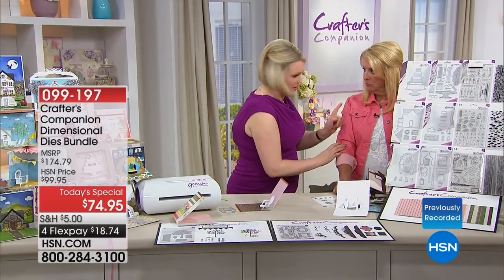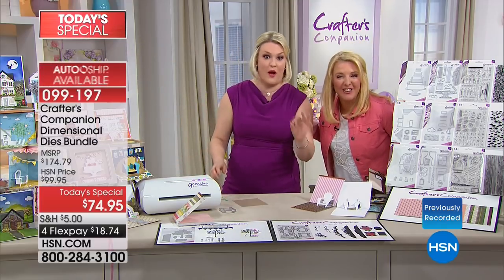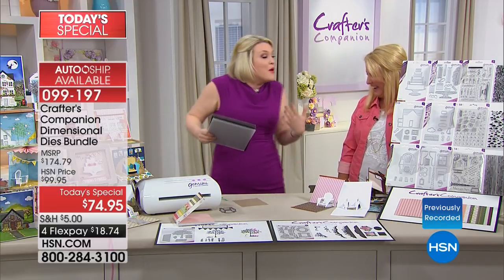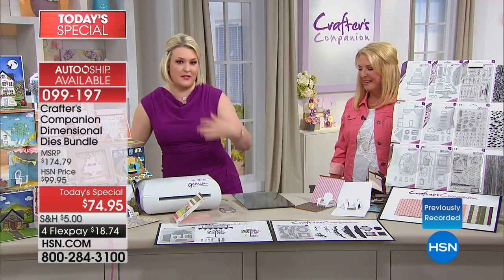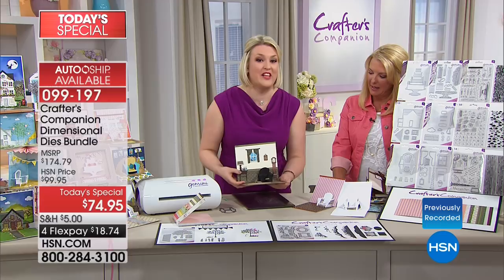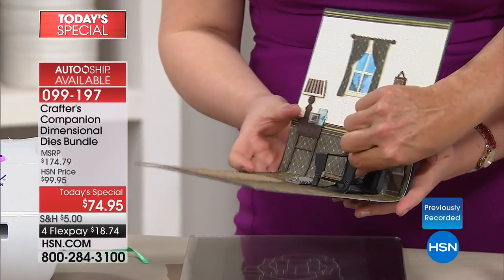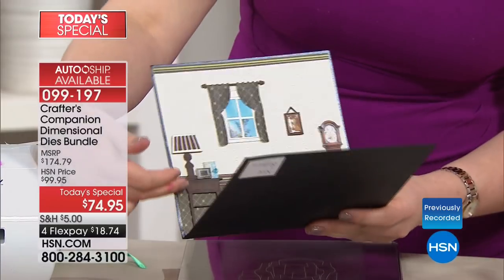I told you you could cut faux leather. We've got some faux leather on the HSN website. How amazing to do an armchair. It's so cool. Look at this card. And by the way, Gemini will cut the faux leather. Look at that. What about making this card for your granddad or someone? Oh, that really is a little leather chair. Isn't that gorgeous? And of course, it's all the background.